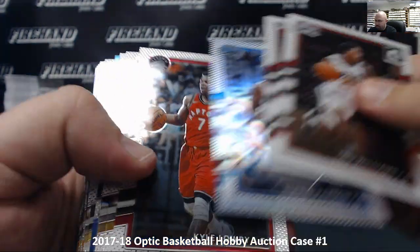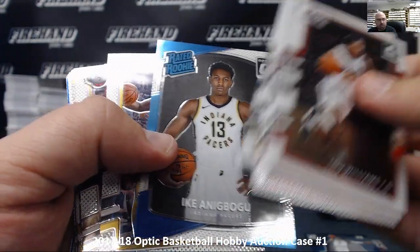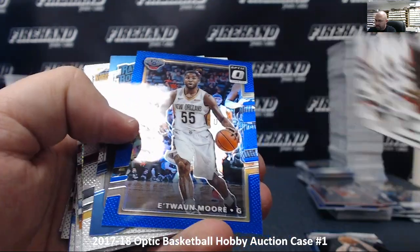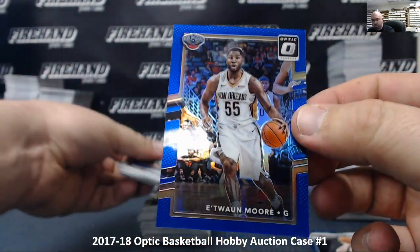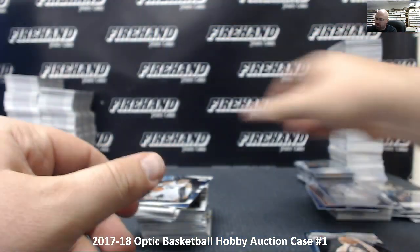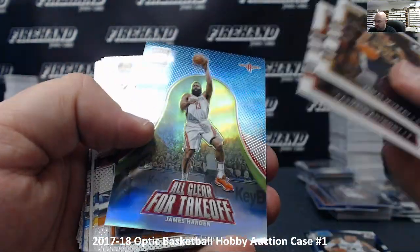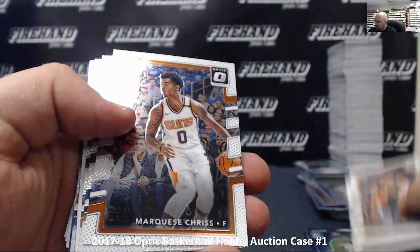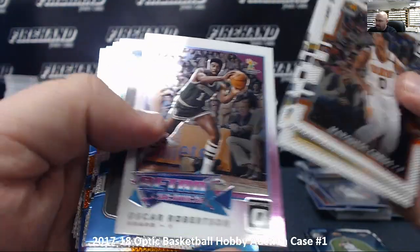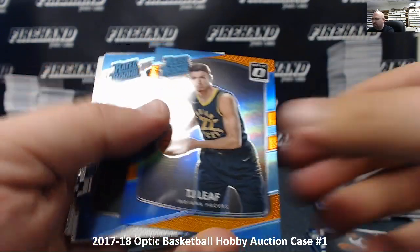Okay. Elfrid Payton prism. Jaylen Brown insert. Ike Anigbogu rookie. Devin Booker insert. Ethan Moore, blue prism to 49 for the New Orleans Pelicans. Dillon Brooks rookie. James Harden, lime green to 175 for the Rockets, prism insert, lime green prism insert. Oscar Robertson insert, Selden rookie. TJ Leaf to 199 for the Indiana Pacers.